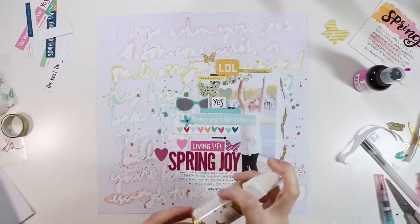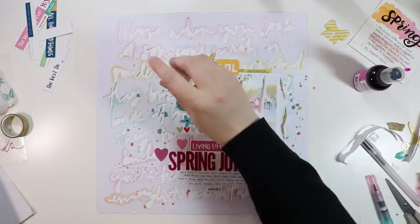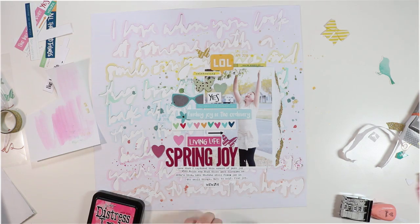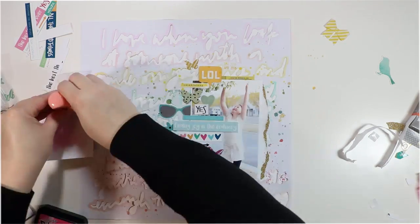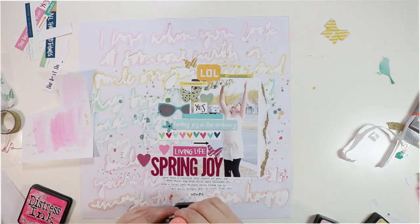And now I'm mixing a little bit of watercolor to get that purpley color. So I really like the way that looks. It's fun. And then I'm going to also add some gold color shine from Heidi Swap just to bring in another element of gold. And now I'm going to stamp the date in a whole bunch of different colors, and I'm just using Distress inks for that. And that is going to finish off my layout.